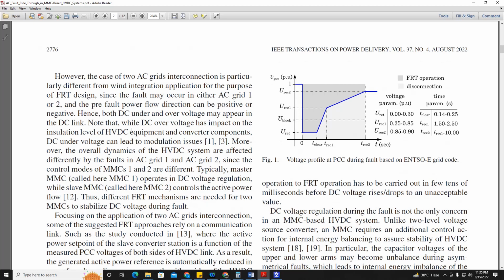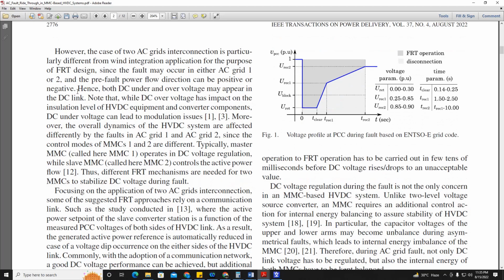However, the case of two AC grids interconnection is particularly different from the wind integration application for the purpose of fault ride-through design. Since the fault may occur in AC grid 1 or 2, and the pre-fault power flow direction can be positive or negative. So here the situation is different.